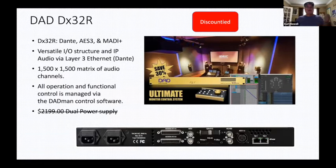On the flip side, the DX32R, one of our earlier single rack space units, is discontinued. We just can't get the parts anymore. That's just the reality. But the new Core 256, and even on the Penta, the 721S, is really kind of replacing it anyway. So it was at a good price. We moved them. We sold quite a few last fall, but they are gone.